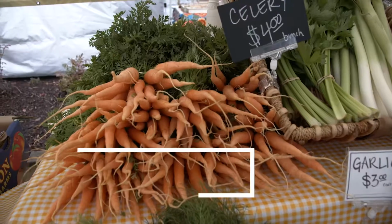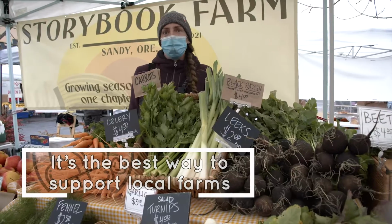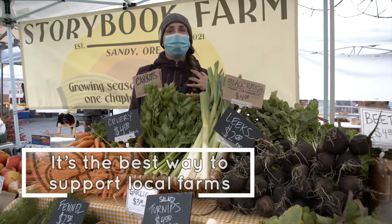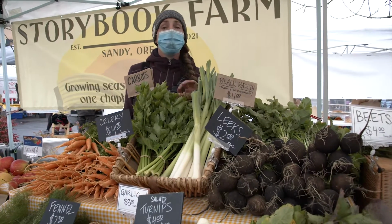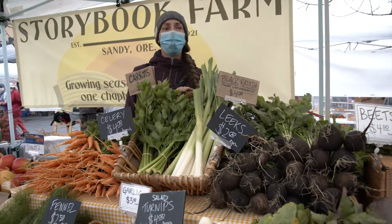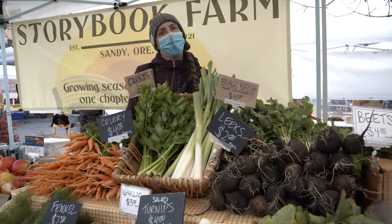My business is about 90% farmers market, so having shoppers come every week to spend their dollars with me here on the food that I grow hard, or grow with love and take a lot of work to grow means a lot. It means the success of my business, even on a blustery, rainy day like this.